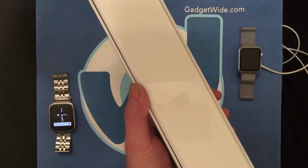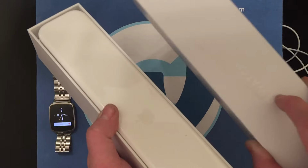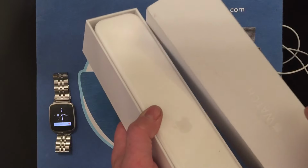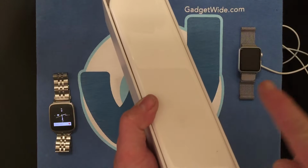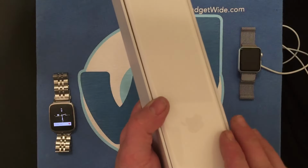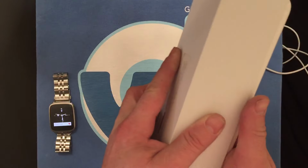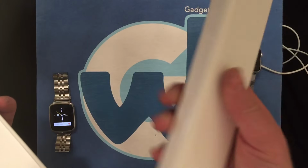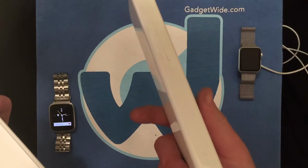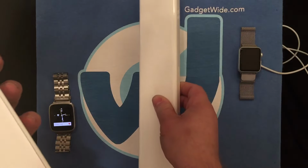Okay, so let's open up how this thing ships. It ships in a box like this. You get something like this. The Sports Edition comes like this. In some instances, you get a square box. I believe the Sports Edition ships like this, and the other editions ship in a square box. But look, we got a box here. This is a thick plastic box. This feels expensive. I mean, this should be probably $100 on its own.